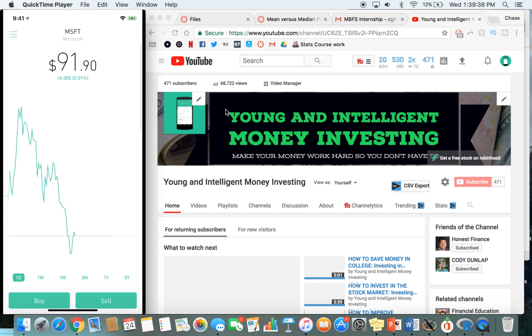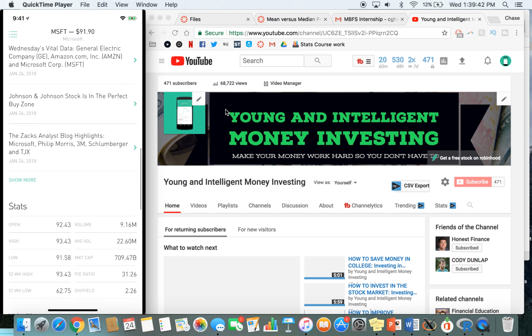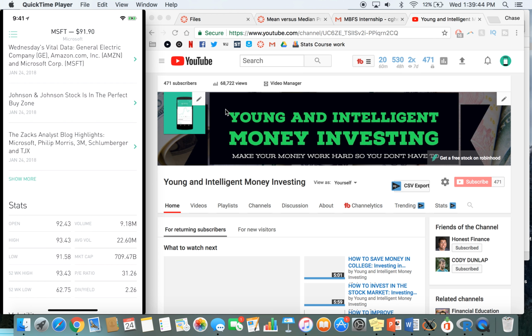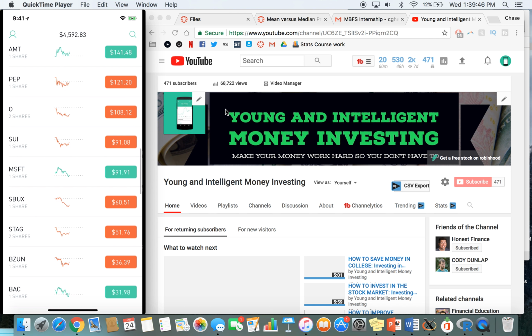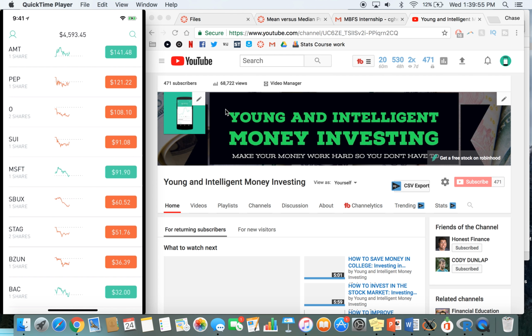Now we got Microsoft. You guys know Microsoft. I'm up 28% on my position there. It has been absolutely crushing it this year, and in the last year or so since I've been holding it. Let's check out its 1-year return. Up 50%, absolutely incredible. I think it'll continue to trend in that direction.